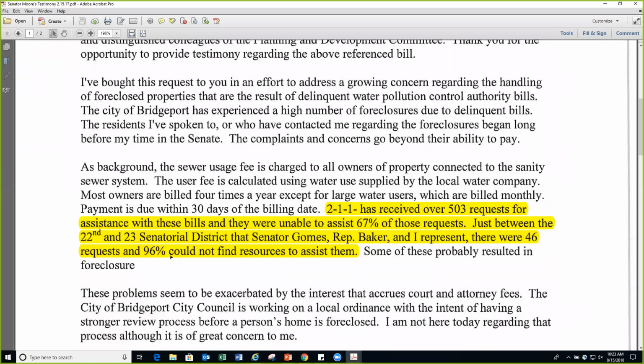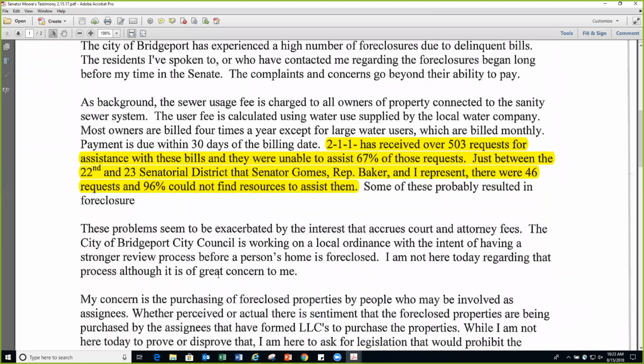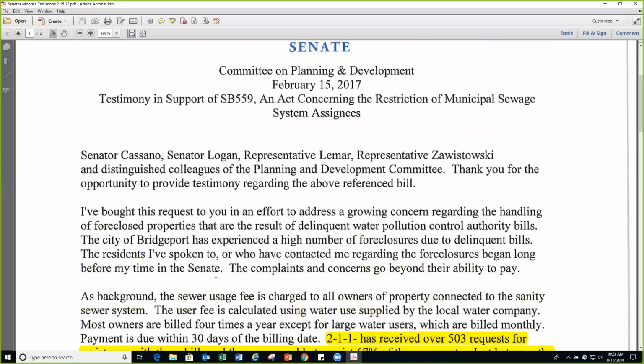Because of the level of detail you can drill down into under our data dashboard, Senator Moore was able to pinpoint the number of requests just for her district. So there were 46 requests just from her district, and 96 could not be met because there was no resource found to assist them.